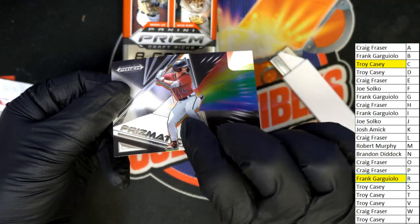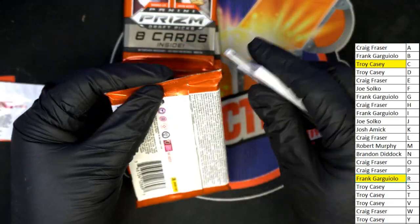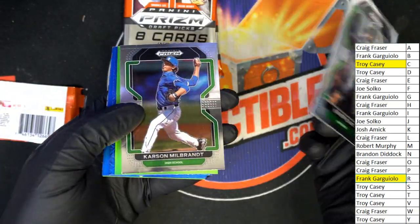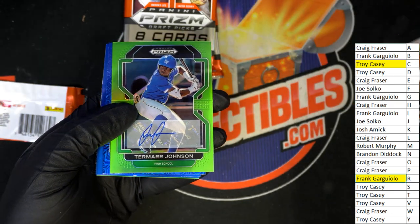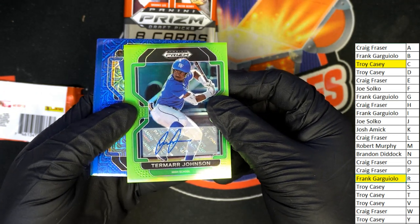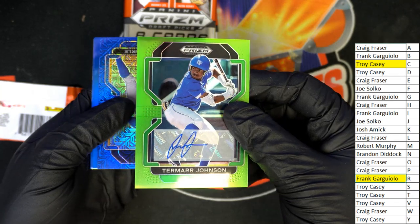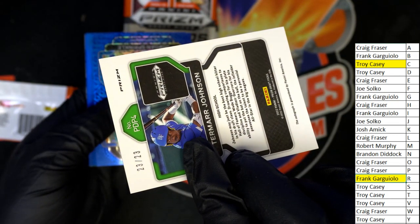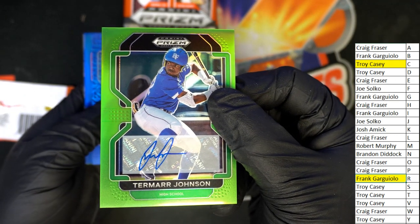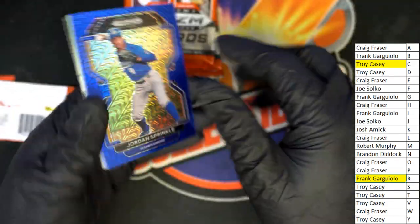Prismatic Jet Williams, he's a big name. He's definitely a big name. What else is coming out of here? Look at that. Oh, he's a big name. All right. Nice hit. Oh. That's going to be a really good one there, Joe. Congratulations. That's going to be a pretty good one. 23 of 23. Congratulations, my friend. Nice hit. Yes. All right, Joe.